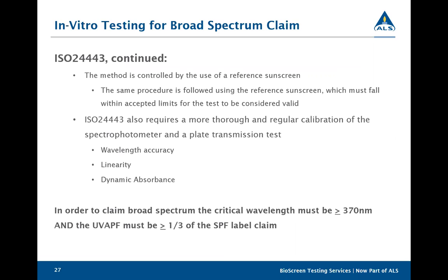Again, this method is controlled by the use of a reference sunscreen. The same procedure is followed using this reference sunscreen as is the test product. Again, the reference has to fall within accepted limits for the test to be considered valid. And then this methodology also requires a more thorough and regular calibration of the spectrophotometer and a fitness test.